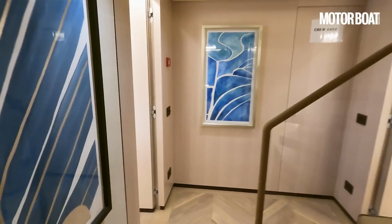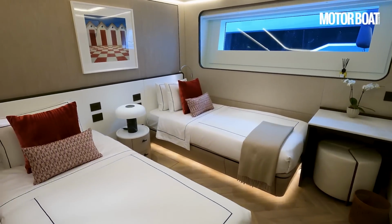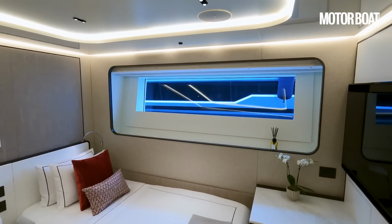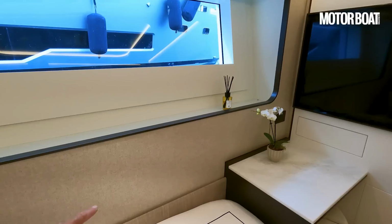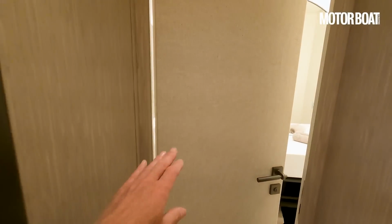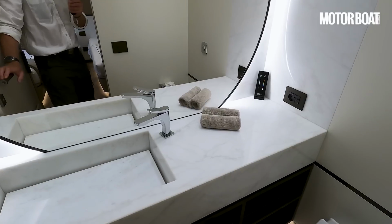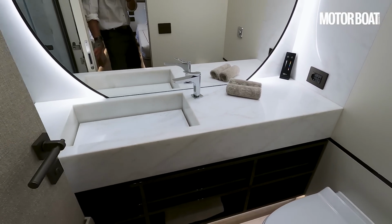So moving back forward through the yacht, we've got more guest accommodation here. This one is laid out as a twin. Another big hull window, good natural light. Television on the bulkhead, lovely kind of fabric wall covering along here. And of course, ensuite bathroom. Another big circular mirror, more of that lovely marble. This one's just light grey veining inside, sort of alabaster white marble.